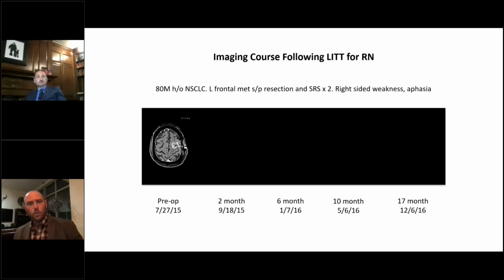One key thing that I think is really important to understand is what patients' imaging will look like after the laser. So this was one of the first patients we treated at Duke back in 2015. You'll notice some of the specs here, which should make you be a little impressed by what happens here. This is an 80-year-old man with a history of non-small cell lung cancer. He had a left frontal met, which you see here, that had been resected and treated with SRS twice. He was presenting with weakness and aphasia from a different lesion. And this was his pre-op scan.